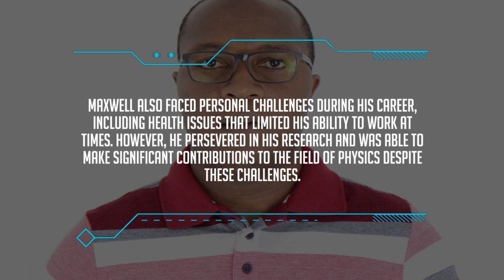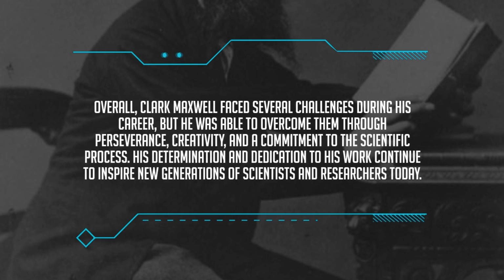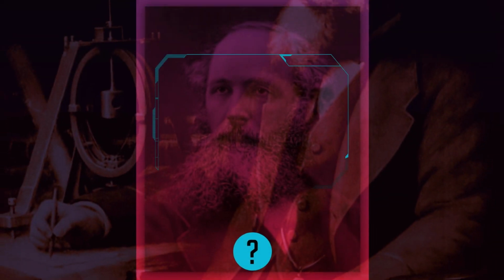career, including health issues that limited his ability to work at times. However, he persevered in his research and was able to make significant contributions to the field of physics despite these challenges. Overall, Clerk Maxwell faced several challenges during his career, but he was able to overcome them through perseverance, creativity, and a commitment to the scientific process. His determination and dedication to his work continue to inspire new generations of scientists and researchers today.